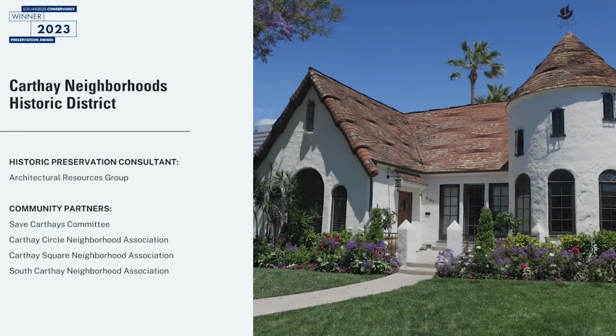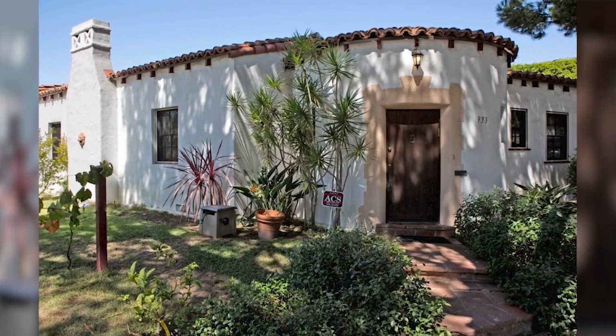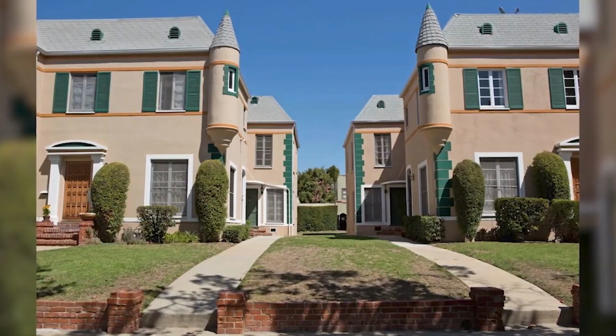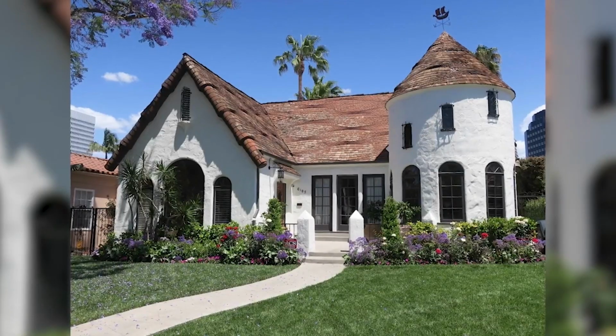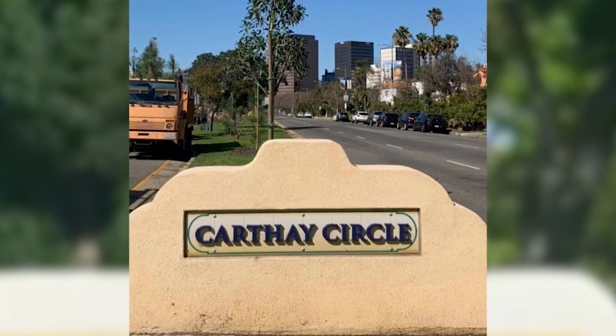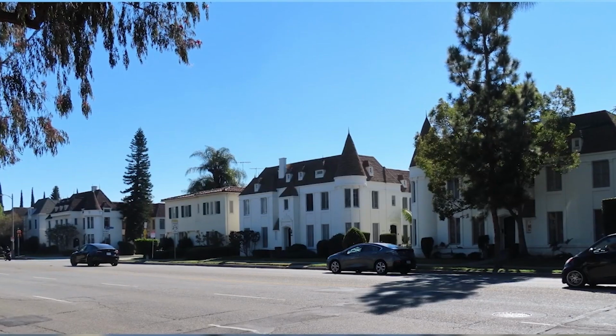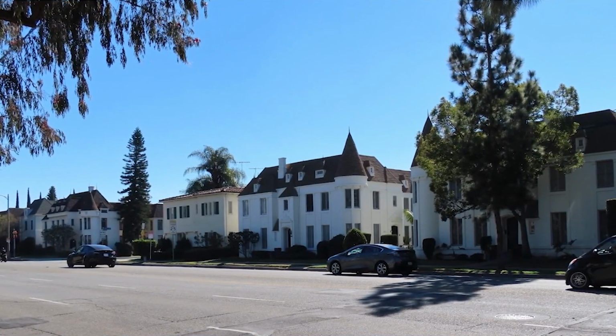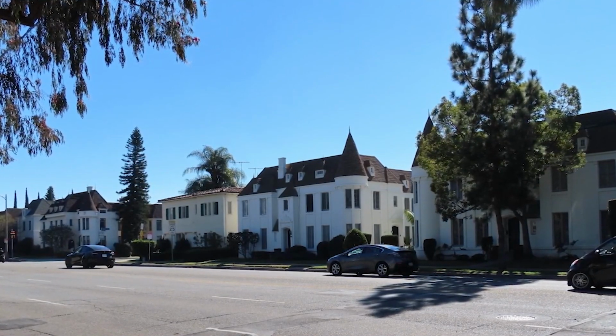Carthay Neighborhoods Historic District. What do you get when you combine Spanish colonial revival, Mediterranean revival, French revival, and a splash of storybook just for fun? Only one of the most architecturally significant neighborhoods in Southern California. The Carthay Neighborhoods Historic District is an exceptional, intact collection of historic homes located just south of LA's Miracle Mile.